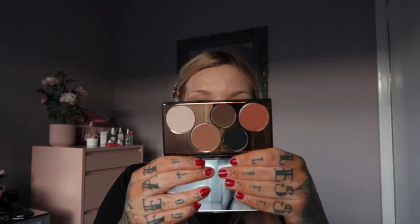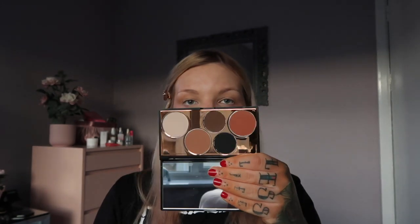I mean, that is just perfection. You could do day to day, you could do a really nice dark smoky eye. It's got that really nice warm toned brown in there as well, so I can't wait to get stuck into this. I think this all over, this lightest shade, I'm not sure if these have names actually. Oh yeah, they do. This is called Blank Start, and I'm going to put that all over, and then I will zoom you in so you can have a look.